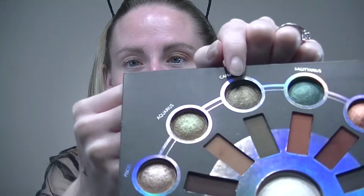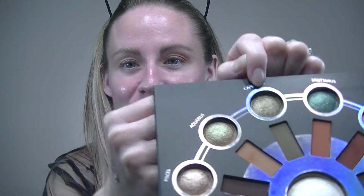Okay, so now to merge those two shimmer shades together, right down the center, we're going to go in with the shade Capricorn, which is a deeper green shimmer next. Same thing, really simple, just going to dip my finger in and pat that down the center.